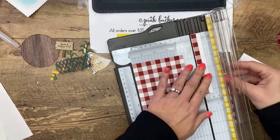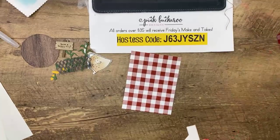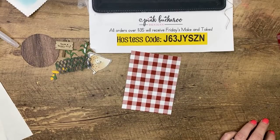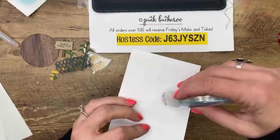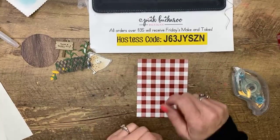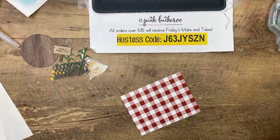You could also put a little bit of adhesive on the back of your piece. If you get your make and take kit from me, it will be cut down. Take your piece, put a little bit of adhesive on it, put it on your stamparatus, and then that way it'll stay. Just another little tip for you.